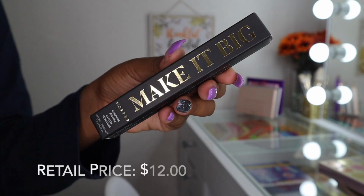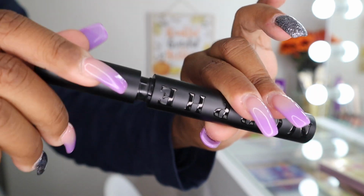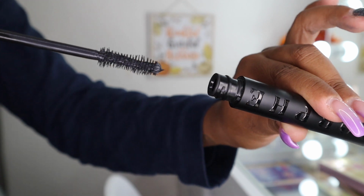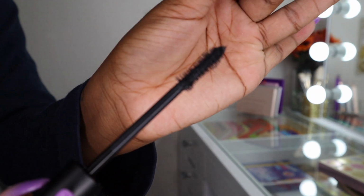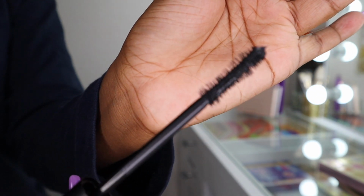The mascara retails for $12 and this baby is heavy. I love the packaging of this. I love the raised Morphe logo. It just looks really luxurious and pretty. I want to put this on display. And the wand, oh my gosh, you guys. This wand is amazing. It is a weirdly shaped wand, but it literally hits all the points of a mascara that you need. It has the tip to get in the inner corner of your lashes, and then it also has the fluffy separated bristles to really extend your lashes and not let them clump up. And as you get further into the wand, it has smaller little brush hairs to get your lower lashes.